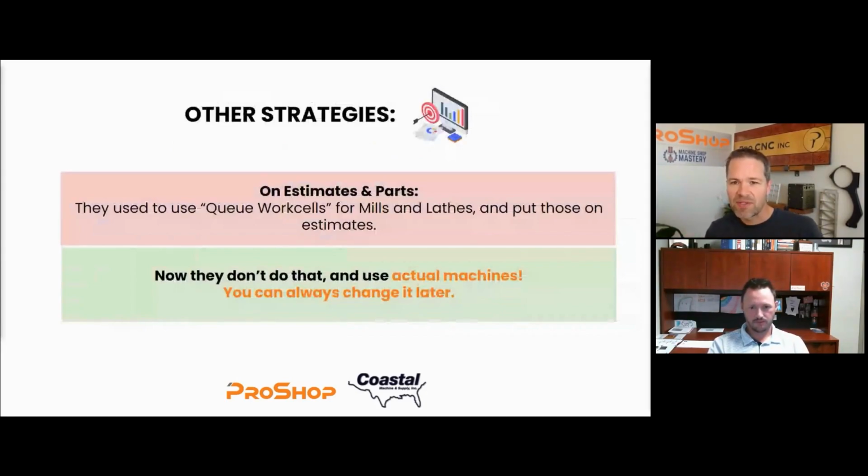So yes, let's talk about queued work and how you changed that. What we used to do, we had queued work cells. For the lathe department, we had a lathe staging work cell, and for the mill department, we had a mill staging cell. Whatever the department, we had a staging area that all the jobs would get thrown into and wait for the department heads to place them on the machine. It could be a week or 2, 3 weeks later before that happens, and that's when you find out, well, no, we can't run this in time.